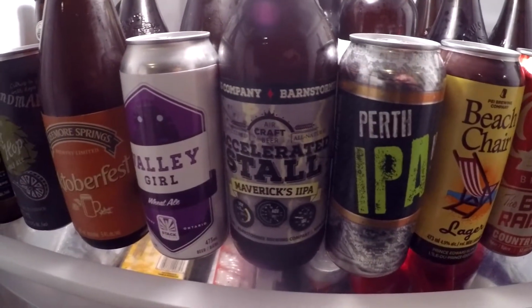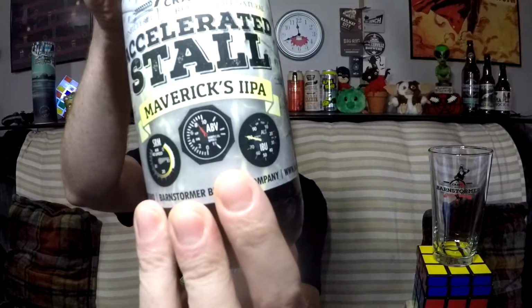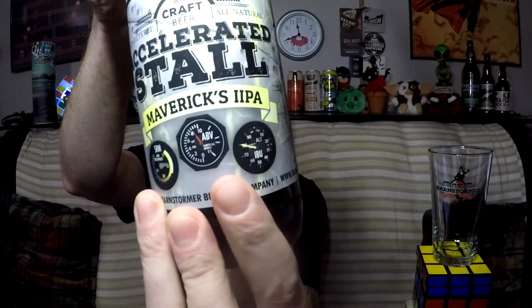We've got a bottle of Accelerated Stall Maveric's Double IPA by the Barnstormer Brewing Company. Yeah, this is not a small bottle. No, it's a larger bottle. As far as the ABV, I don't see it. Oh, here it is right here, 8.4. Aside from that, it's got their fancy little aircraft dials on it. So it's no more IBUs than the flight delay, but more of the alcohol and hopefully delicious flavors. I like the Barnstormer. Let's crack her open.